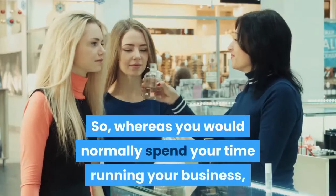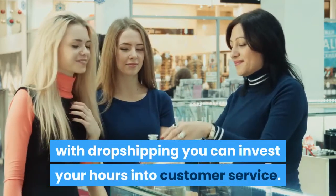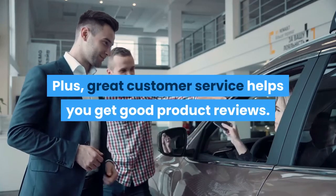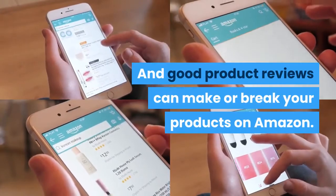So, whereas you would normally spend your time running your business, with dropshipping you can invest your hours into customer service. Plus, great customer service helps you get good product reviews. And good product reviews can make or break your products on Amazon.